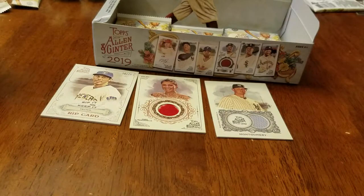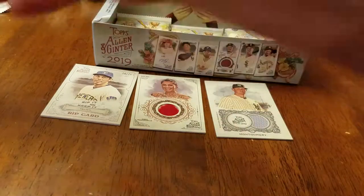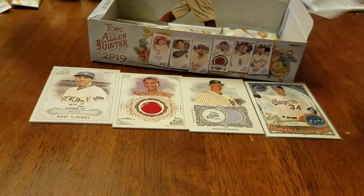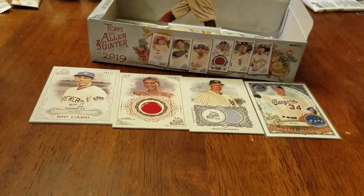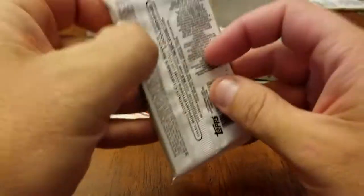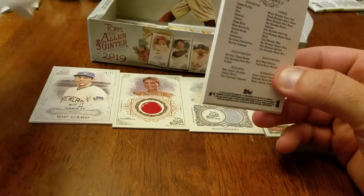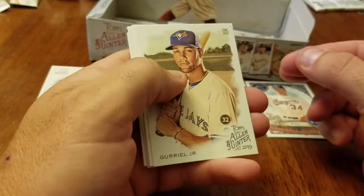I can't believe I got a Nolan Ryan. I can't either. Four hits. Where's your other one at? I got a Nolan Ryan hit. Yeah, absolutely. We gotta sleeve the Nolan Ryans up because they're too special. Busy, busy box. There's a Nolan Ryan in here. Busy, busy box. What if there was a Nolan Ryan relic in one of these?